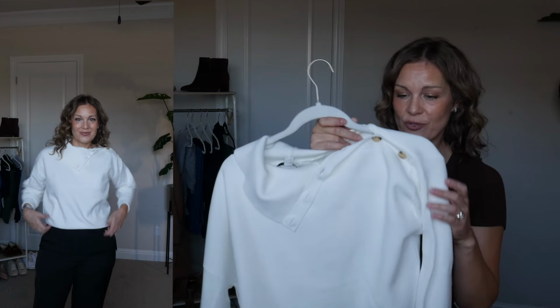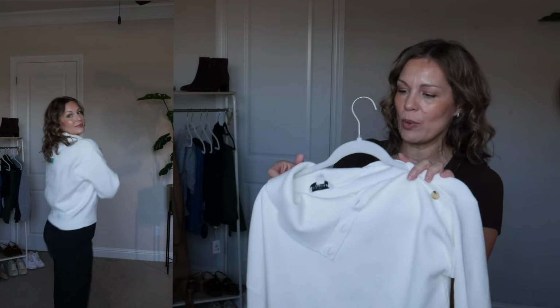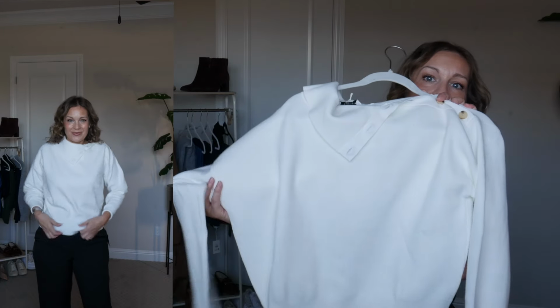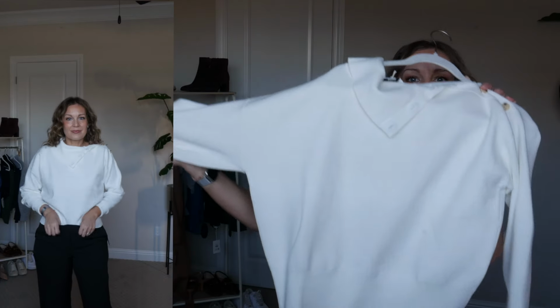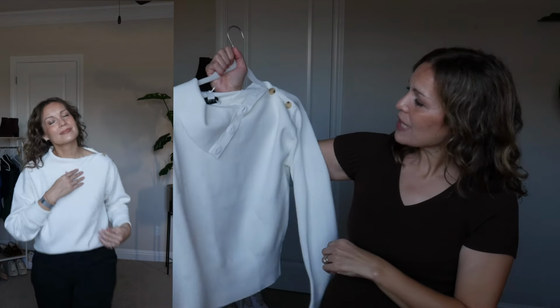And as far as the comfort level goes, you can't complain. I love all the details, just like I like the navy one. However, again, it's just a little too wide for me here, and you can really see that. Just a little bit much for me personally, but otherwise super cute.